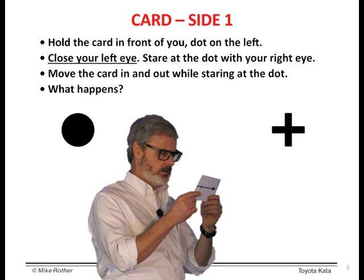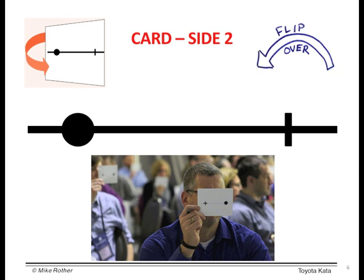Flip the card over, please. Let's do the same thing. Put the dot on the left. Hold the card in front of you. Close your left eye, stare at the dot with your right eye, and move the card in and out. And try to find that spot again where the cross disappears. What happens this time? Go ahead. Just the vertical line disappears. You see that? The horizontal line stays contiguous. But we know for a fact we can't see a part of that line.